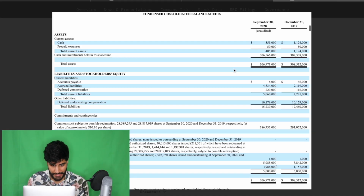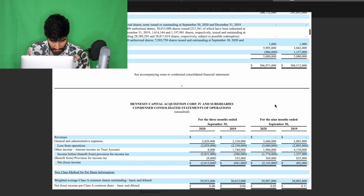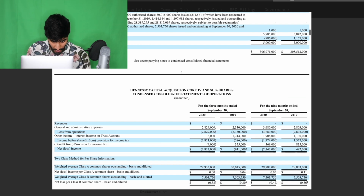I am looking currently at the most recent Q3 call for Canoo, and their assets are a little bit lower than they were last year. Liabilities are a little bit higher. One important thing I want to look for is the loss from operations. So we can see that there has been an increase in the loss from operations, which isn't good. This could be a scaling thing. They're trying to scale larger, so their costs are becoming a lot higher.